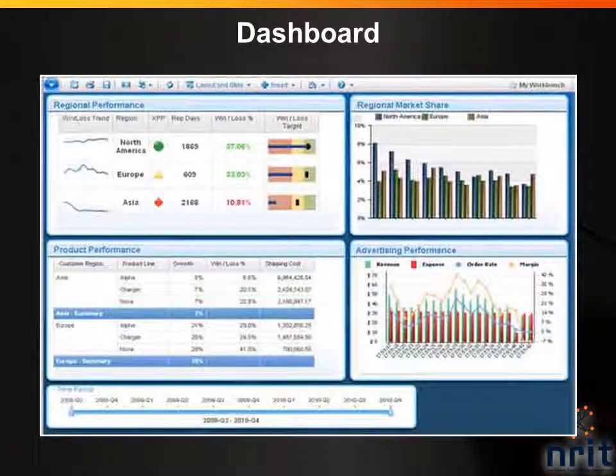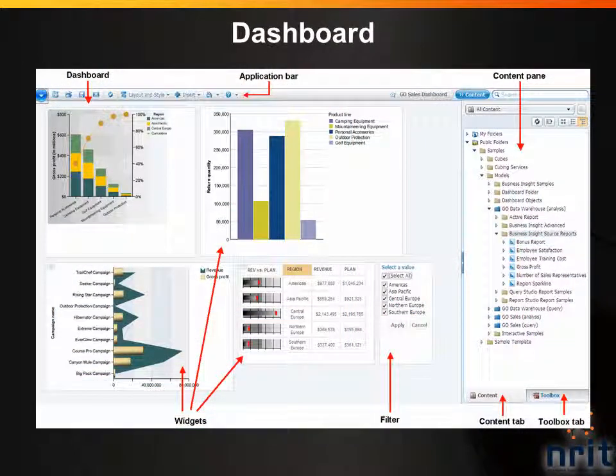In front of you, there is a picture of what a dashboard would look like. In this dashboard, the user is looking for regional performance data, regional market share info, and how the product and its advertising is performing. The following slide is another example of a dashboard. Here's another example of a dashboard.